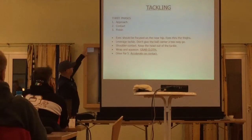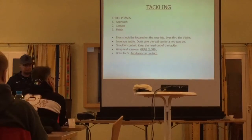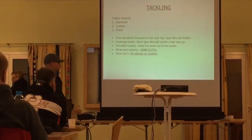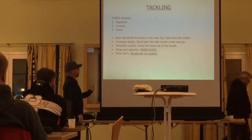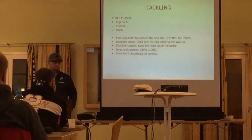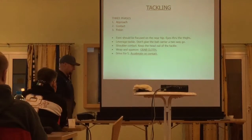We talked about the 3 phases yesterday. Approaching the ball carrier: how do you approach the ball carrier? Again, we don't just say, go tackle that guy. What's the approach? How do we make contact, and how do we finish? In coaching points, I should be focused on that near hip. Again, Pete Carroll's Hawk tackle says eyes to the thighs. We focus on the near hip.